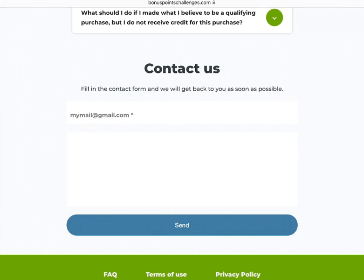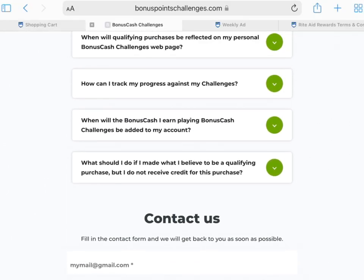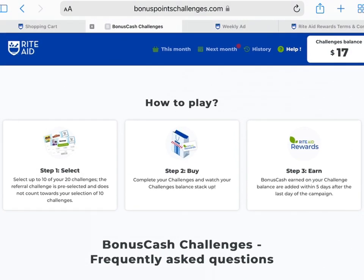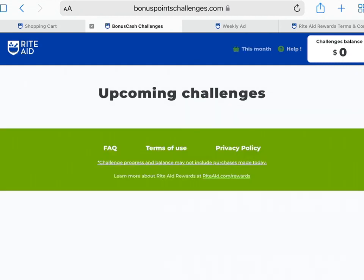Let them know you thought that you had purchased the qualifying products, but it looks like it's not tracking, and 99.8% of the time I have experienced that they will apply it to your account. And when they do that, you'll then notice the tracking onto your actual challenge there. All right, so back to next month.